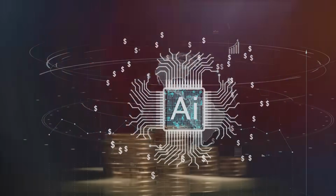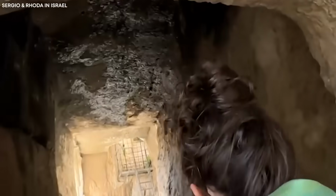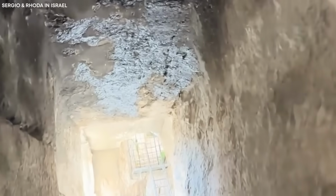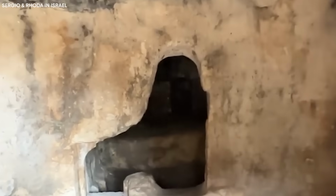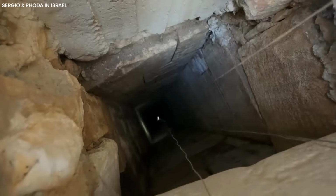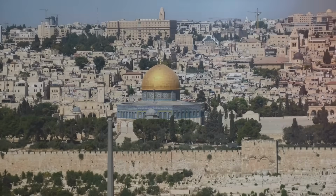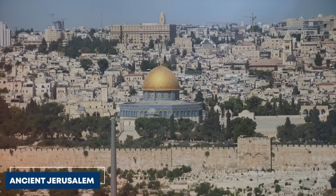The connection patterns revealed by AI analysis are equally fascinating. The underground network is an integrated system where different passages connect and intersect in ways that suggest careful planning and design. Some connections link areas that seem completely separate from the surface, allowing for hidden movement throughout ancient Jerusalem.